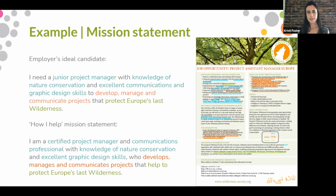So if you go through that, you can whittle it down into a single sentence. So in this case, for this employer, we've said, I need a junior project manager with knowledge of nature conservation and excellent communications and graphic design skills to develop, manage, and communicate projects that help protect Europe's vast wilderness. So that's in a nutshell what this employer needs in a person.